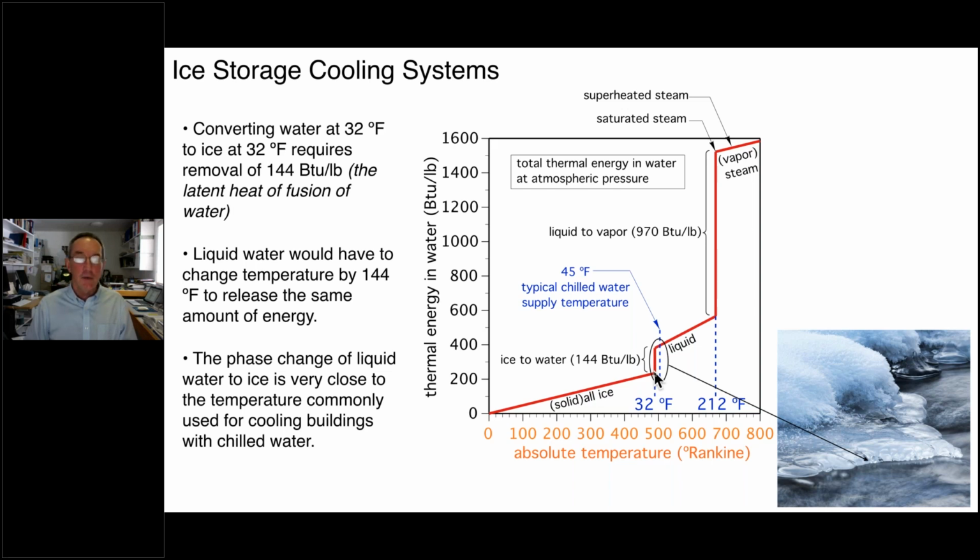And I just want to point out an equivalent amount of heat going into liquid water, where we don't change the phase of the water. You'd have to heat a pound of water 144 degrees to store the same amount of thermal energy as changing it from liquid to ice at 32 degrees. So we have a very good opportunity to store a lot of cooling effect at that temperature.